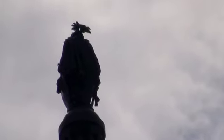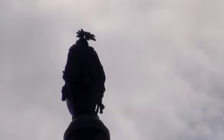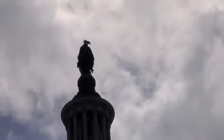Freedom. Couldn't quite hear what she was saying. Faces the east so that she never sees the shadows as the sun sets. She's 20 to 22 feet tall. No other statues can be taller than her, apparently, in Washington. Of course, she is the ultimate, I guess.